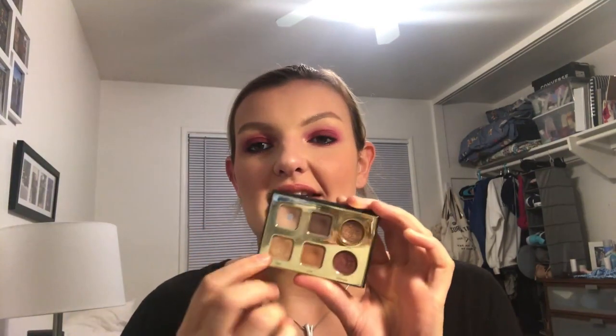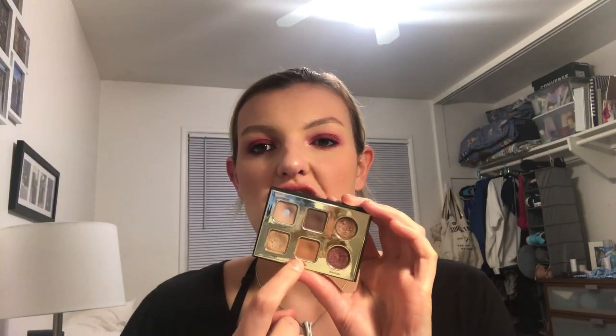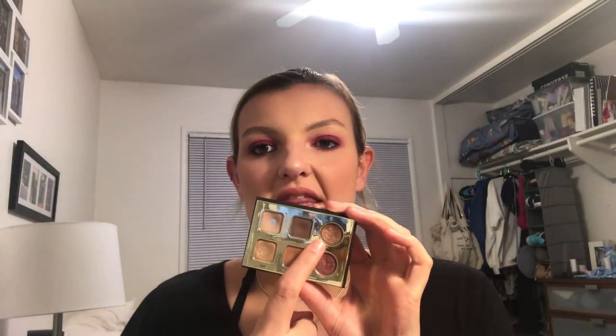To be completely honest, the only shade that might look different is probably Drive. That's the only one that gets good visual progress. But I swear I've used this palette a lot, guys. I only used this one maybe once, but this shade I used a good amount of times, and then I kind of just got to a point with Boss where I was just taking a little bit on my finger and I would smudge it on my lid and then against my lower lash line, and that was my look, and I was really happy with it.